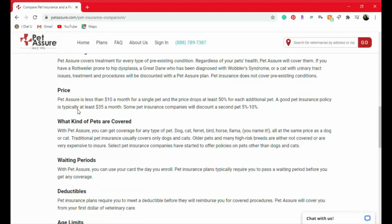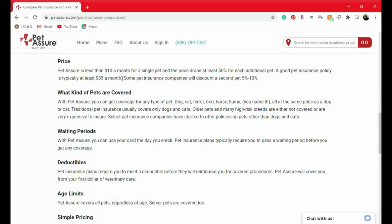The price, Pedicure is less than $10 a month for a single pet, and the price drops at least 50% for each additional pet. A good pet insurance policy is typically at least $35 a month. That is true. Some pet insurance companies will discount a second pet 5 to 10%. I do see a small variable if you are covering multiple pets, 5 to 10%. That's maybe the industry average, but not all companies will do that. You may pay full price for a second pet.